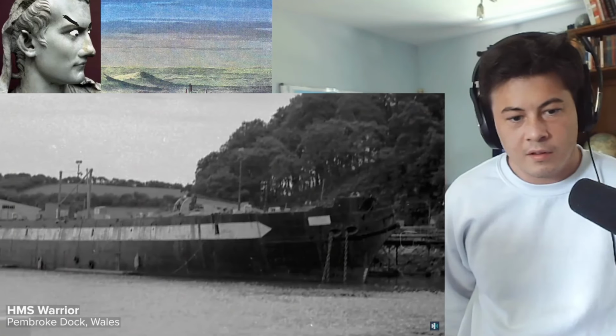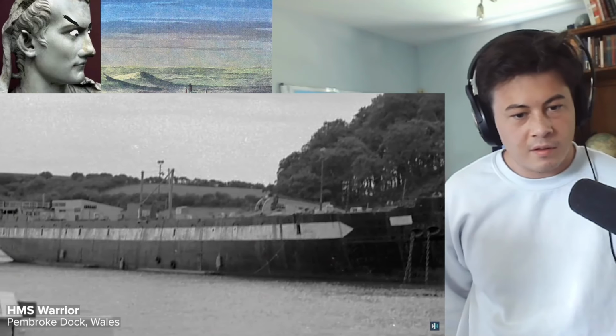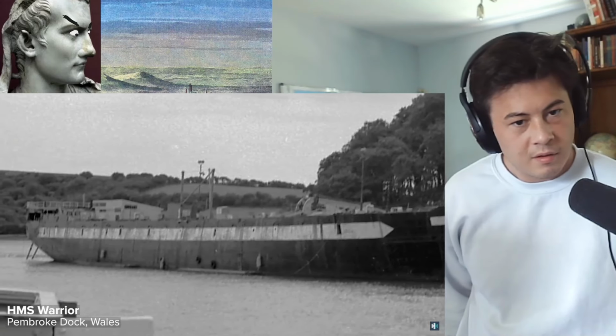And she does that job for 50 years until in 1979, the fueling depot's closing, Warrior's without a role, and at that point, people begin to say, hang on, this is an incredibly important ship. We can't just let this be sent for razor blades. So there's a campaign to save her, to restore her, and to redisplay her.